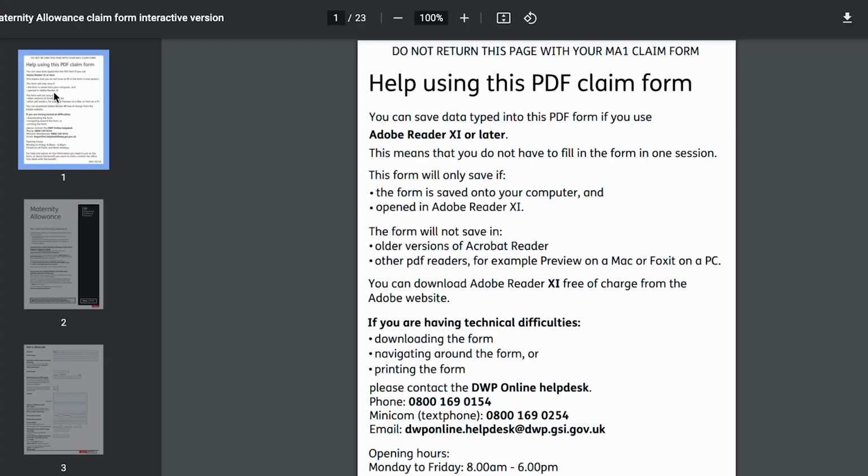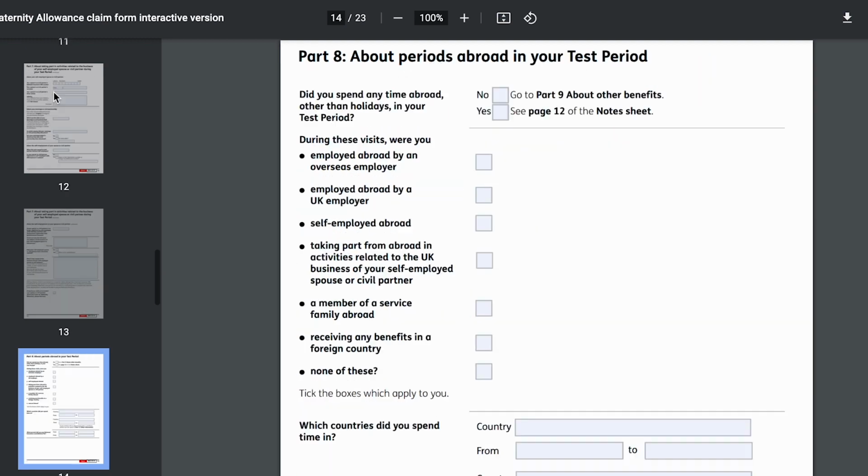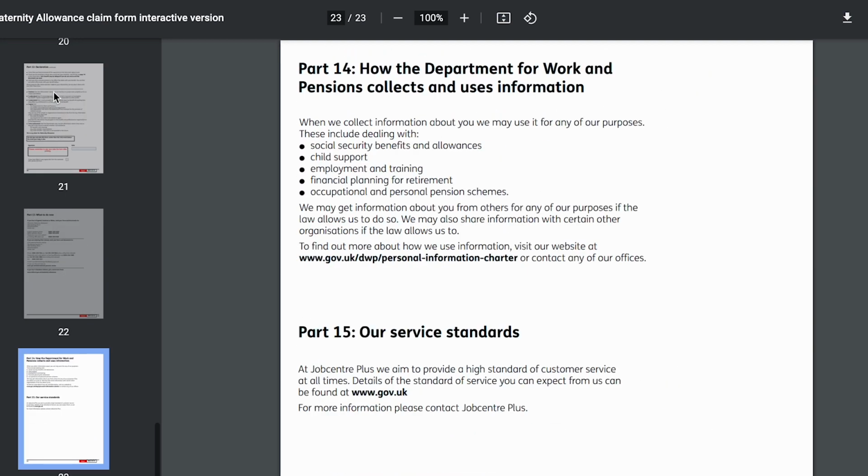Applying for maternity allowance is a tedious task. I do suggest literally sitting down and putting some time aside with your partner or with whoever is really good at filling out forms. Maybe that's you, not me personally. Sit down, set some time aside and really dedicate some time to filling out this form. This form is about 23 pages long and unfortunately is not an online form. You do have to download the form, fill it in on your computer, that's where I did, and then print it. Or if you don't have a printer, then you can request a form to be sent to you within the post.